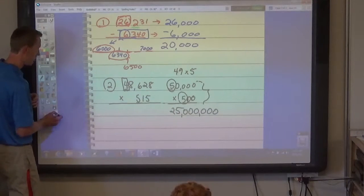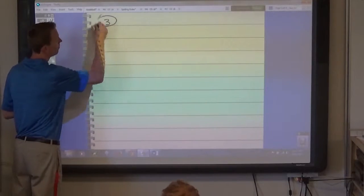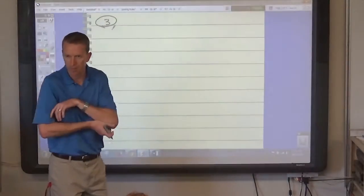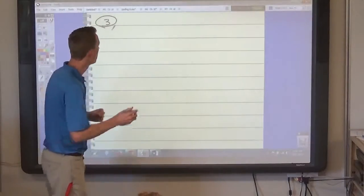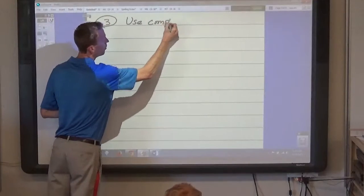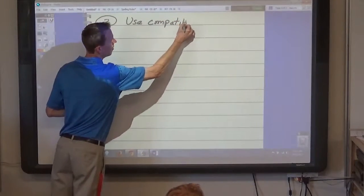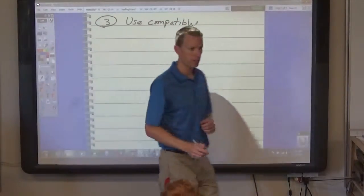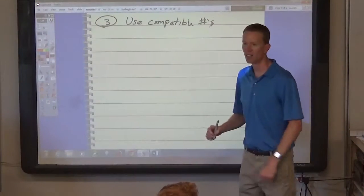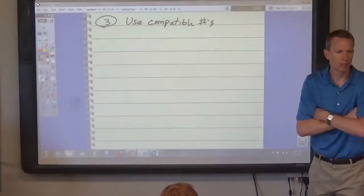Now, number 3. In number 3, this is a division problem. And so I wrote on many of your papers to use compatible numbers. What are compatible numbers with division? I wrote it like this. What are compatible numbers in division?